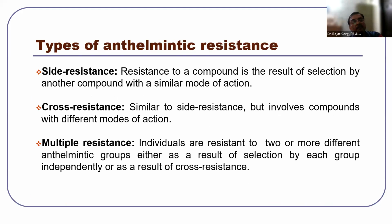This is a widespread phenomenon, and there are different types of resistance. There is side resistance, meaning a parasite becomes resistant to fenbendazole as well as albendazole. So within the drugs having a similar mode of action, the parasite has become resistant. Then there is cross resistance: a parasite has become resistant to fenbendazole as well as to levamisole. So these are two different classes of anthelmintics, and the parasite has become resistant to both. Then multiple resistance: the parasite becomes resistant to different classes. It may become resistant to benzimidazole along with imidazole and even ivermectin. If multiple drugs become resistant, the condition is said to be multiple resistance.